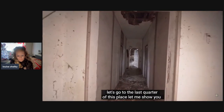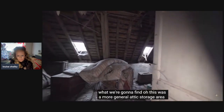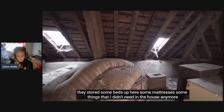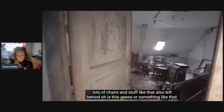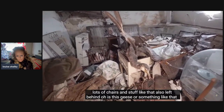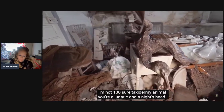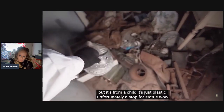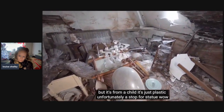Let's go to the last corner of this place. Let me show you what we're gonna find. Oh, this was more general attic storage area. They stored some beds up here, some mattresses, some things that they didn't need in the house anymore. Lots of chairs and stuff like that also left behind. Ooh, is this a goose? Something like that? Painting. Not 100% sure. Such a shame. Taxidermy animal here in the attic. And a knight's head, but it's from a child. It's just plastic, unfortunately. A stove for a statue. Wow.